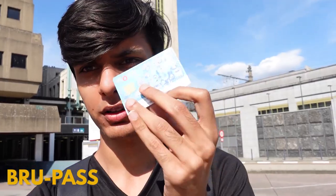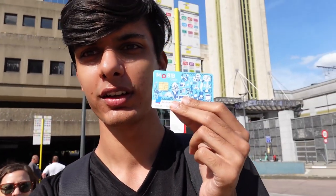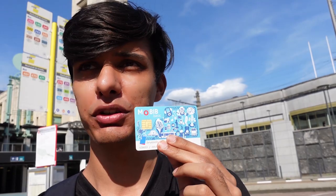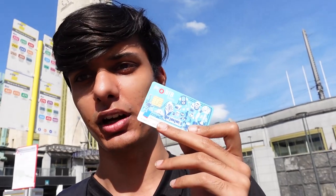This is a Brubus. It's a Brussels transport card. These guys do not have it. I have it. I feel privileged. This card basically connects three different transport regions of Brussels. Otherwise, you have to buy specific transport cards for every region, which is very annoying and very expensive. This card in itself is also kind of expensive, but once you get it, it's cheap.